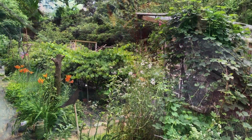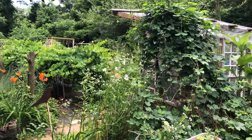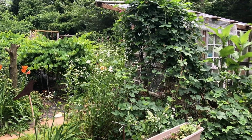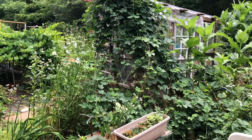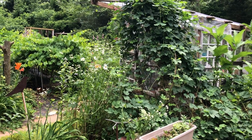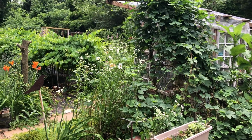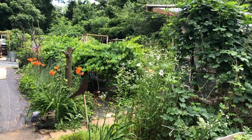Wow, it is the end of June. I can't believe it. The summer is flying by. My garden, though, is doing extremely well. I did get a very late start on my seedlings, and I've been developing new areas to grow in because I started way too many seeds.